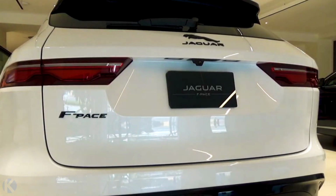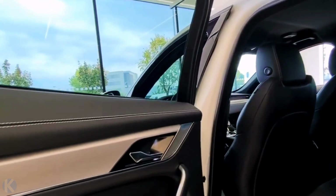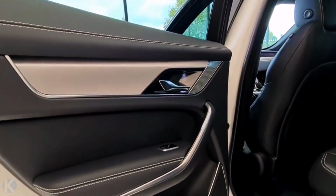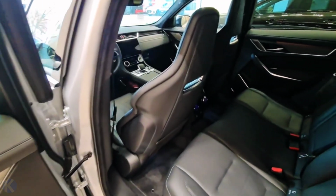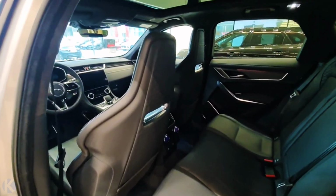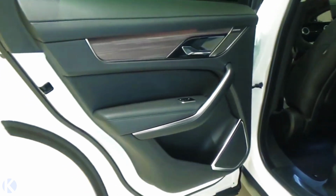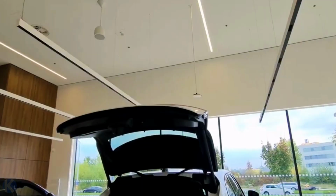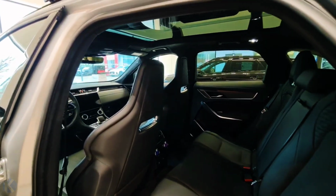True to Jaguar's minimalist interior aesthetic, the F-Pace's cabin features simple details, easy-to-reach secondary controls, and plenty of window area for increased visibility. You sit high in the front and rear seats, and the driver is treated to an excellent seating position, level with the steering wheel and pedals. The legroom and headroom of the front seats of the F-Pace are among the roomiest in this class, while the rear is only average.